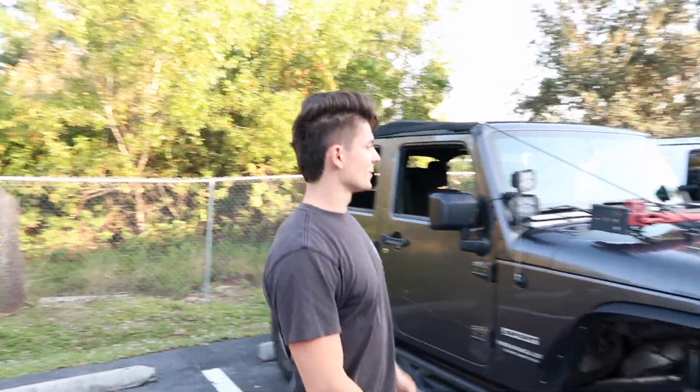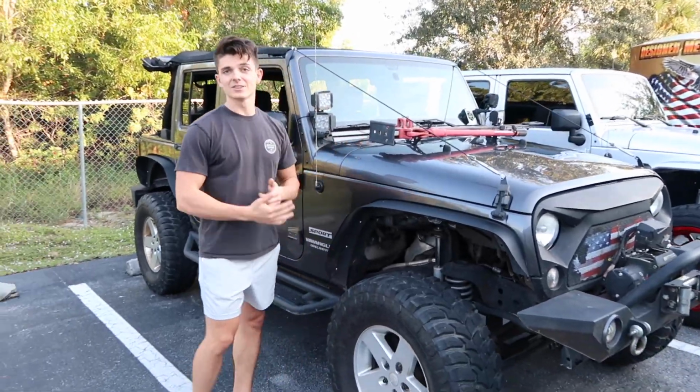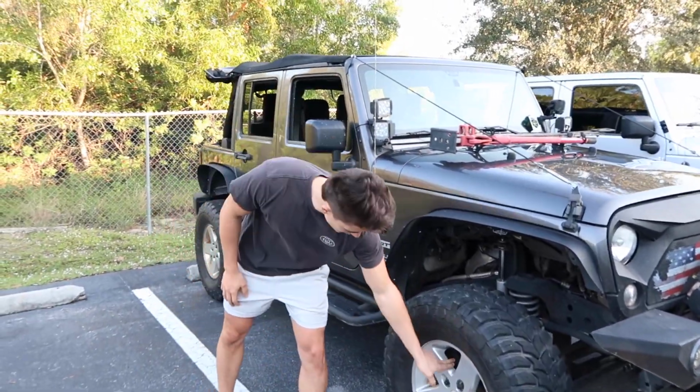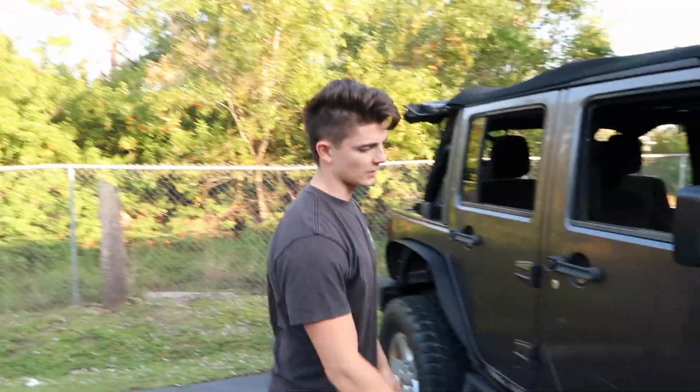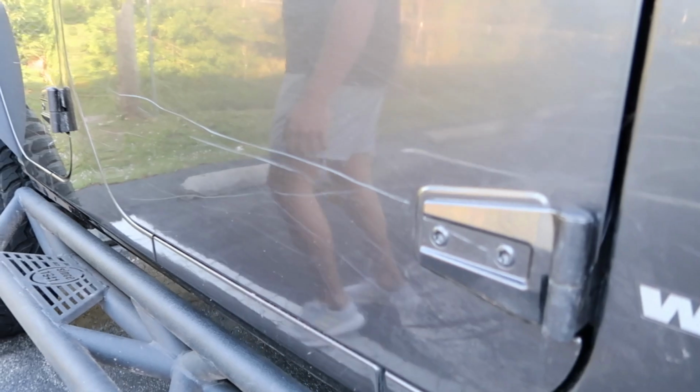Alright guys, it's the next day. We got the Jeep all cleaned up, kind of. It's still sandy as hell. You can see the wheels, they are just caked on there with dirt. And it was also dark out when I was washing it, so I didn't really get everything completely.